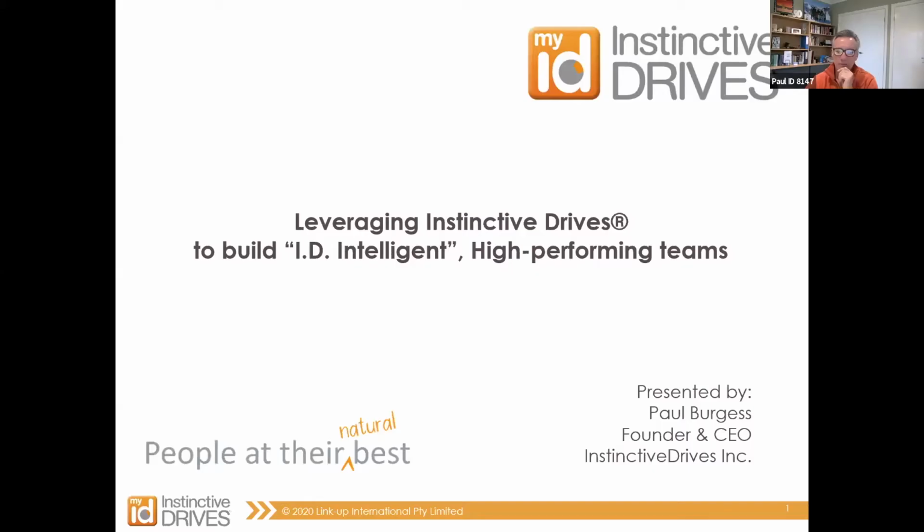Let me just share some slides to go through our normal protocol here of showing you who's who in the Zoom. All right. So today you can see we're focusing on cross-functional team and collaboration.